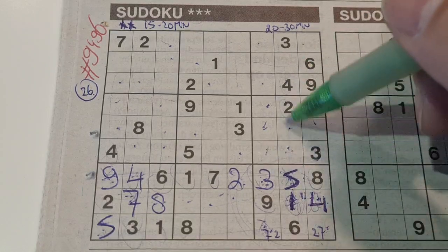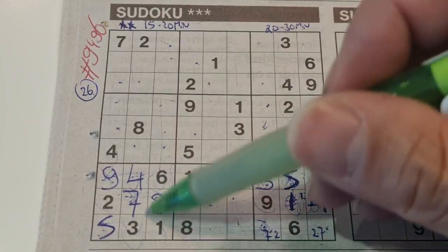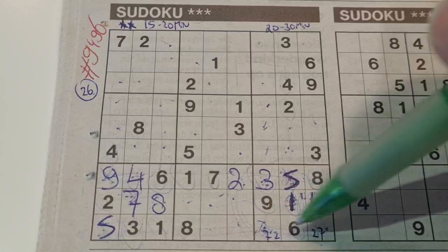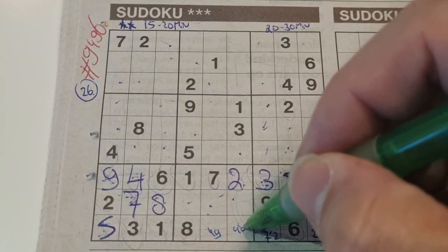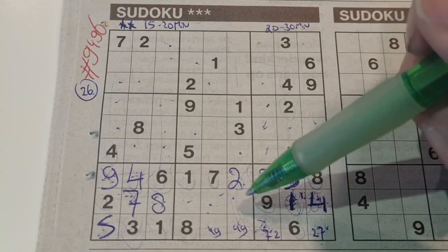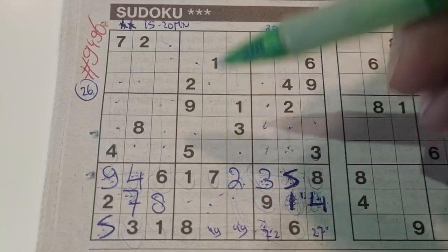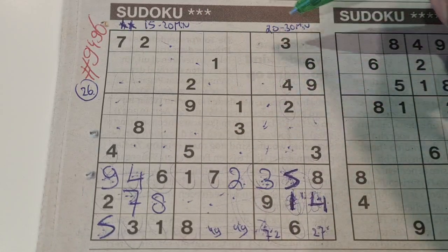Now 2 numbers left in this row. Last row for numbers 1, 2, 3, the 4 is missing. The 5, 6, 7, 8, the 9 is missing. 4 and the 9. Let me mark those 2 boxes. 3, 6, 5. Okay. And now, let me see.